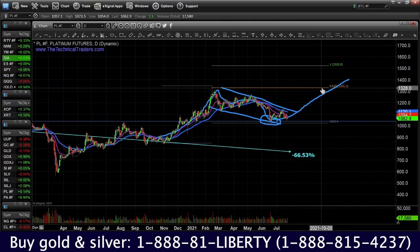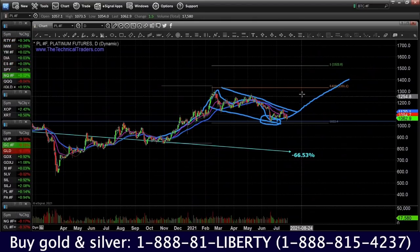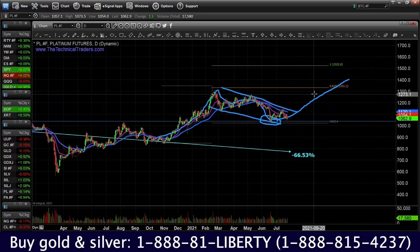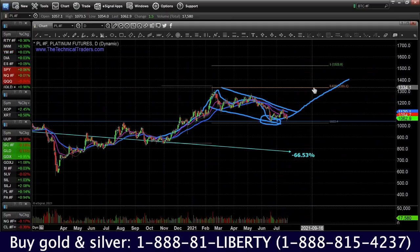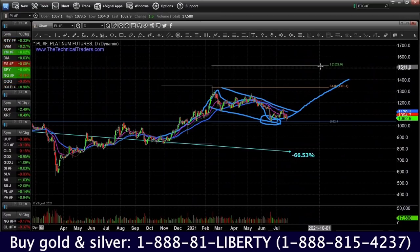The 618, which is a major resistance area, happens to also be this previous high. So if price runs up, pulls back for a little bit there, and then breaks to the upside, that's a really good sign. We want to see price pause at the 618. It means the measurement, the momentum, is accurate. And if it starts to break above it, then we're going to go up to this 1,500 level, which is going to be a really nice level for platinum.